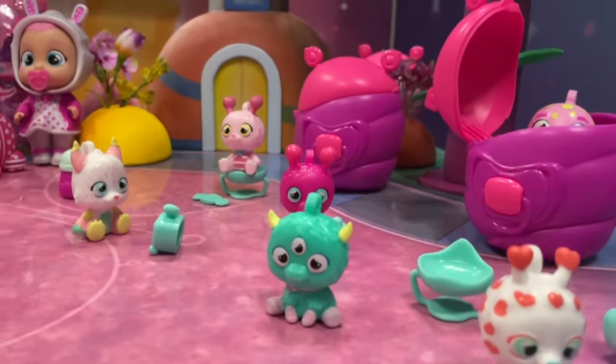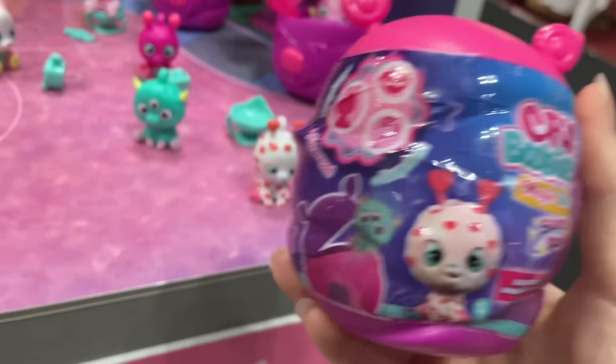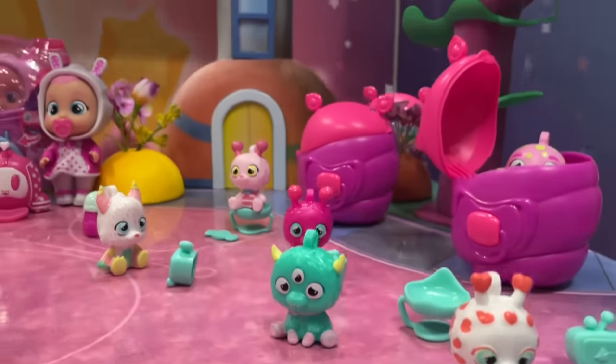But these are what I had my eye on. These are the little alien friends. So this is packaging for these. These are called Monster Pets. And look how cute these are. These have a $4.99 price point. And these are my favorite thing at the booth, actually. These are so stinking cute.